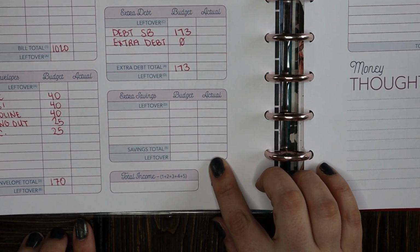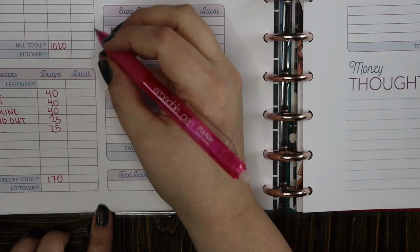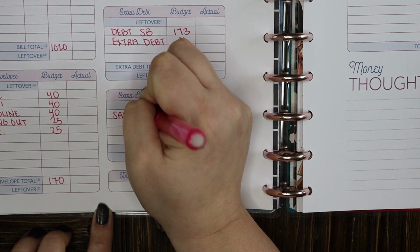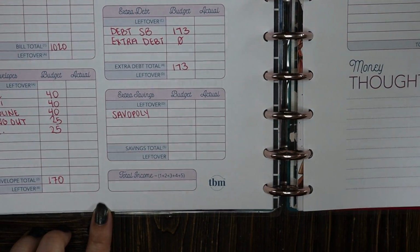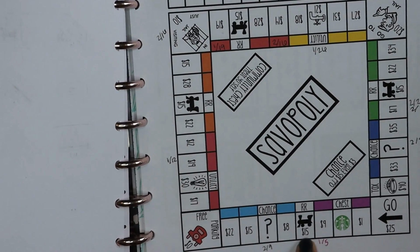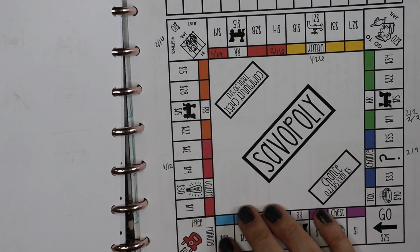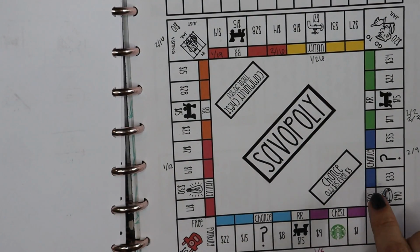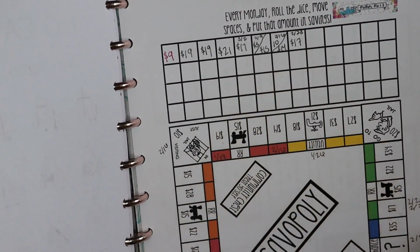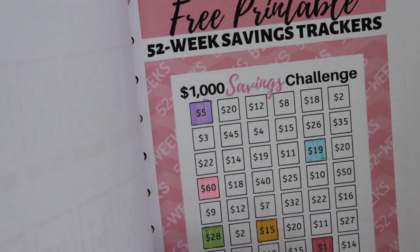and then we moved on to extra savings. And I was telling you guys about Savopoly. Savopoly is a fun savings challenge printable I found. And at the start of the month, I did my rolling to figure out exactly how much I needed to save. So let me show you guys what that savings printable looks like. It's just like Monopoly. So you roll a dice, you go around the board, and the property that you land on correlates with how much money you're going to save. So for this week, I'm going to be saving $17 because that's what I rolled. So $17 for Savopoly.